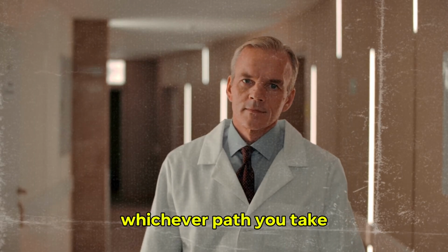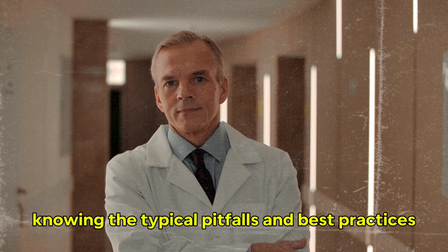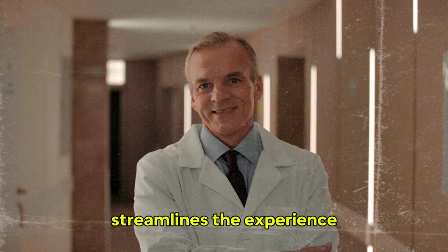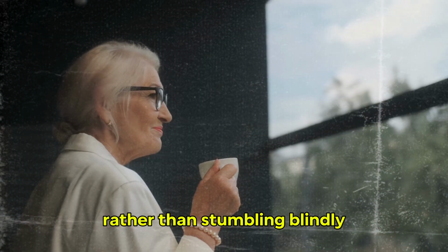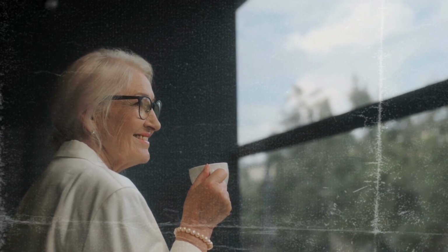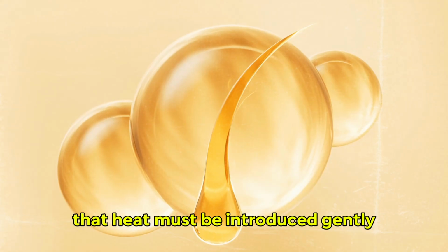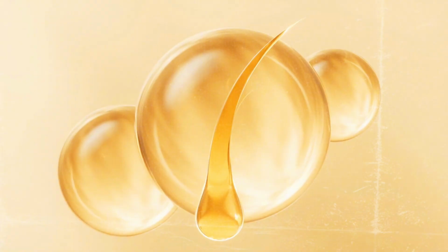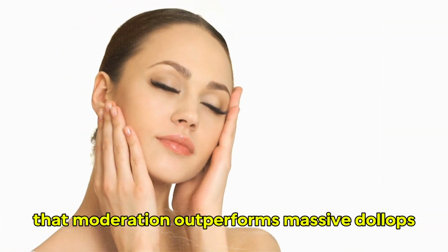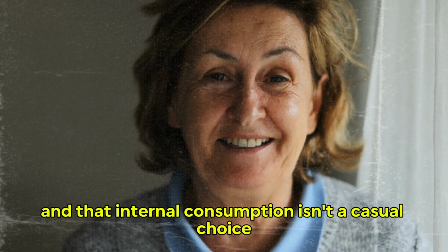Whichever path you take, knowing the typical pitfalls and best practices streamlines the experience. Rather than stumbling blindly, you enter with a decent foundation. You're aware that patch testing isn't optional, that heat must be introduced gently, that moderation outperforms massive dollops, and that internal consumption isn't a casual choice for older adults.